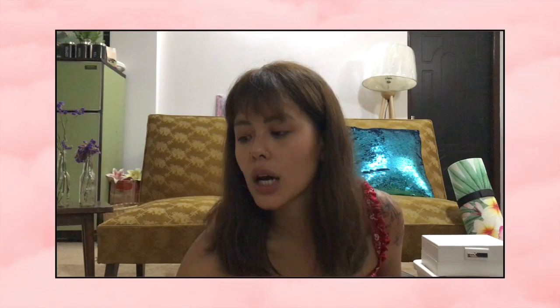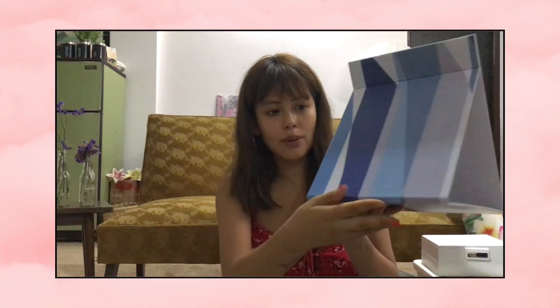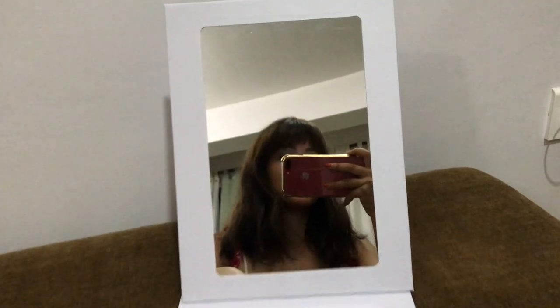Then I also got a folding abstract mirror. I got this because I really liked the abstract thing going on here. This is the mirror that I got. This is how it's going to be standing, and I love the abstract. This folding mirror was 369 rupees.